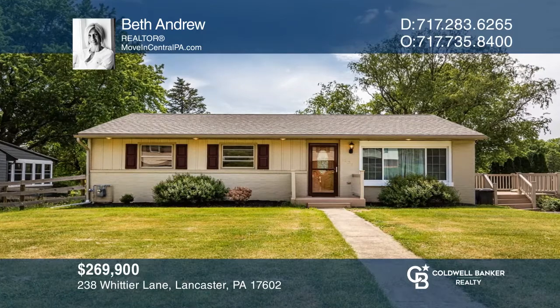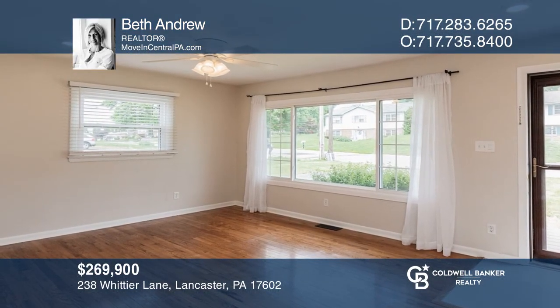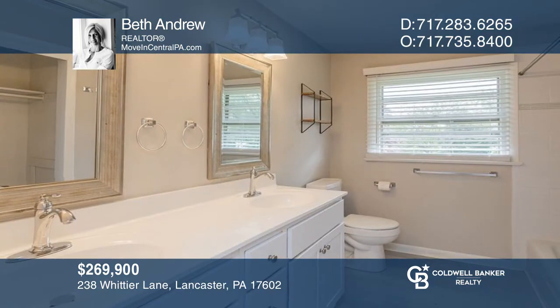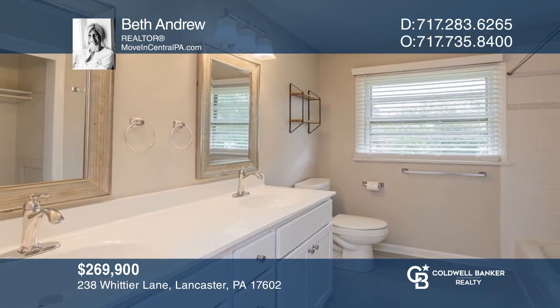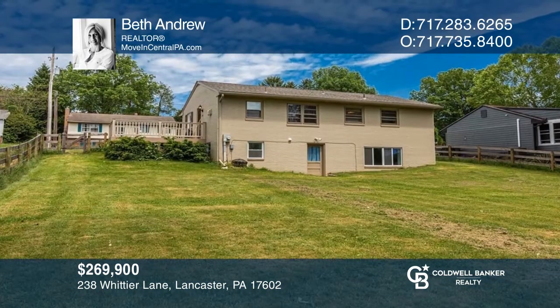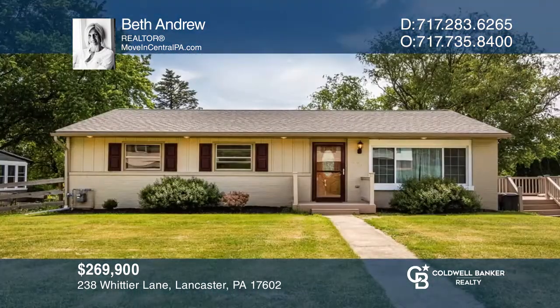This completely updated, adorable single-family home features a new roof, HVAC system, and water heater from 2017. You'll find beautiful hardwood floors throughout and lots of natural light. Enjoy a walkout, daylight, finished lower level with a living room, a bonus room, storage, a laundry room, and a full bathroom. Beth Andrew is ready to help you buy the house you deserve. Call today.